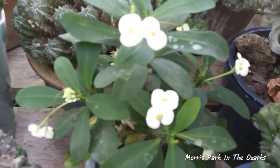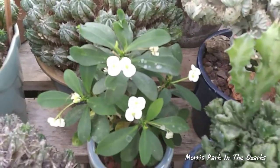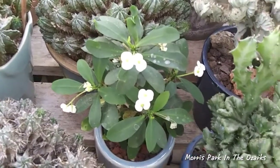Pretty nice one. It's been blooming for several months, actually since I got it back in the summer. And it hasn't really stopped. It's been a pretty good one.